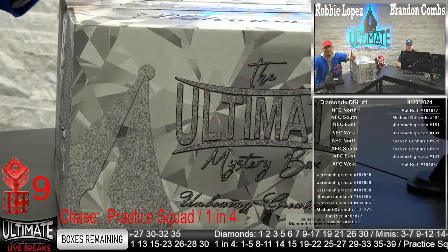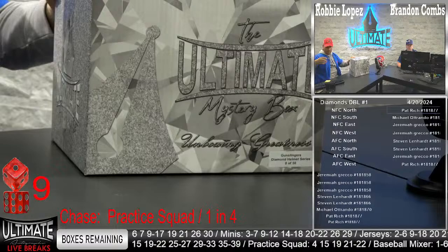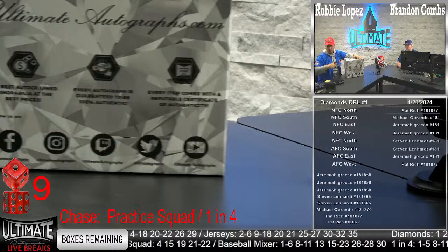Let's see what we've got in box 8 and 23, courtesy of the wheel. I got a feeling we got something good in box 8. I'm just saying. I got a feeling. Here we go. Box 8.